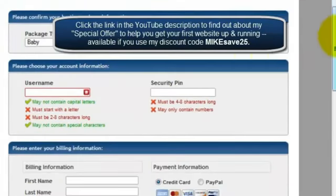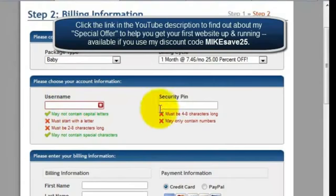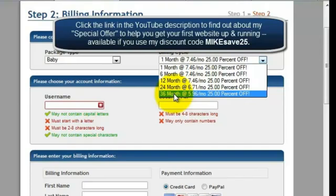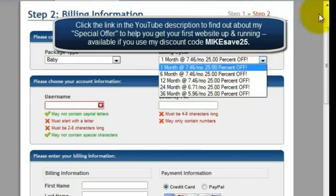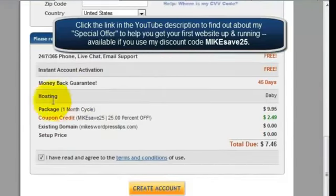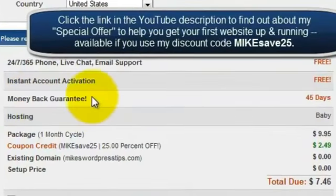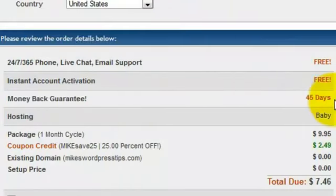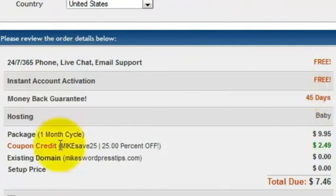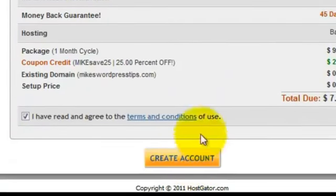So you'll just fill out all this information, all your billing, your username, all this other stuff. Here's your billing cycle. Month to month, it'll cost you $7.46 a month. If you pay for it all at once, you can buy up to 3 years, which will lower the price, but that's up to you. Down here, you can use PayPal too if you want. Now down here it does have a money back guarantee, and it's actually 45 days, which will give you sufficient time to know if HostGator's the company for you. And here's all your other information, and here's what you're going to pay, and then you just click Create Account.